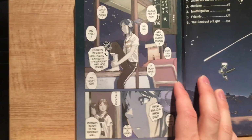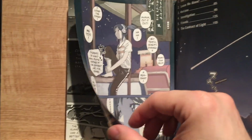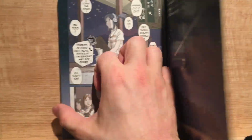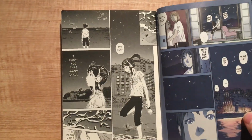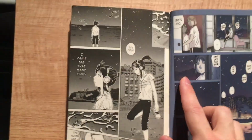So the main girl is Takabe, and she's always got her headphones on. They even write out the sound effects, a set loud bass, so you can even hear the bump bump bump bump, and that's true of her throughout the manga. So she's a very isolated, kind of antisocial girl, and Takabe goes out to just be alone.